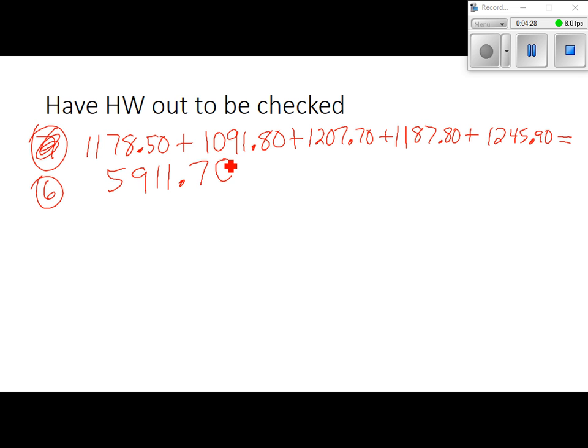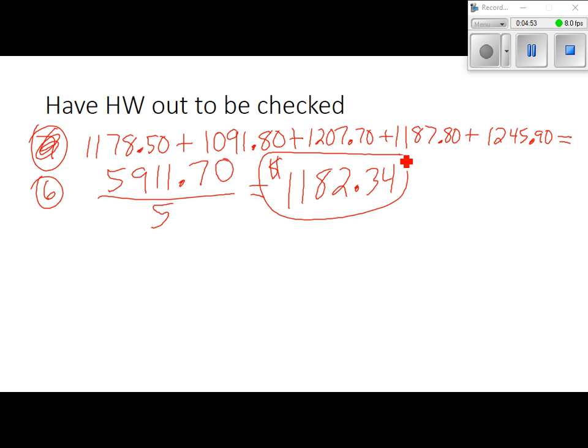So how many months were we adding up here? So what should we do with this answer that we got here? Divide by 5. So divide that by 5. 1,182.34. Yeah. Anybody else get that? So whatever this item is, I don't think they told us what they were. Whatever that item is, if you're making out a budget, you should probably budget about $1,200 a month for that certain thing.